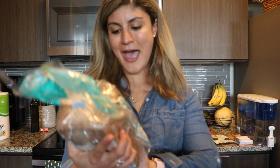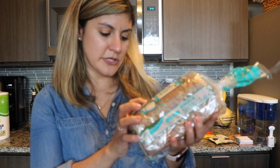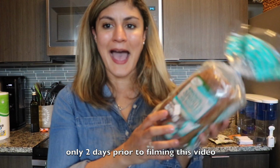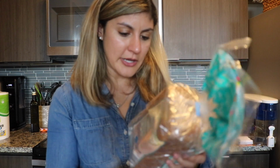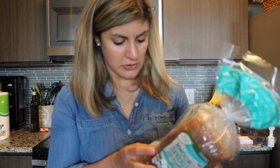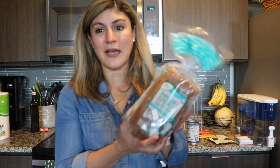Also, I got their organic Not Your Sprouts sprouted bread, and I didn't notice that the expiration date was actually the 31st, but this is just best by. I normally keep my bread in the fridge because I don't eat it every day, so it lasts longer. So I took a look at it, it looks fine, there's no mold or anything on it, so I decided to just keep it in the car, and I'm gonna put it in the freezer anyway, so it will last me a good 3 weeks at least.